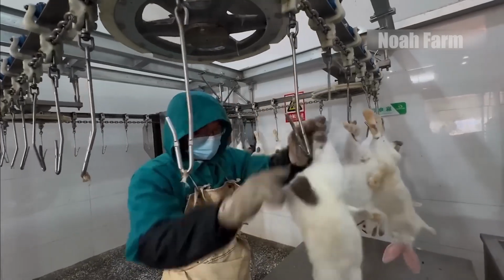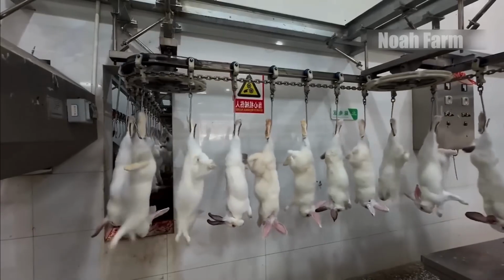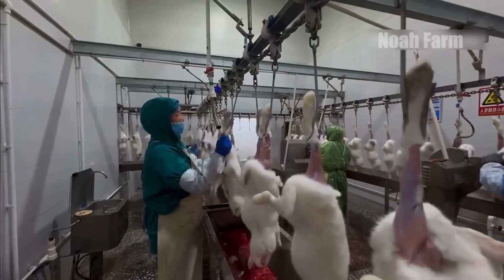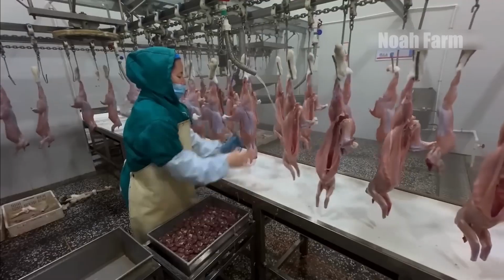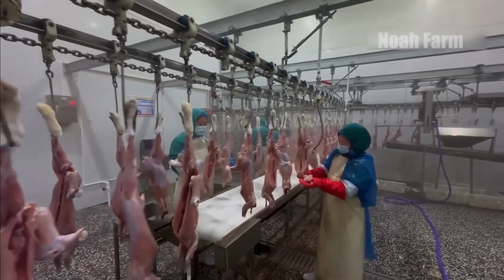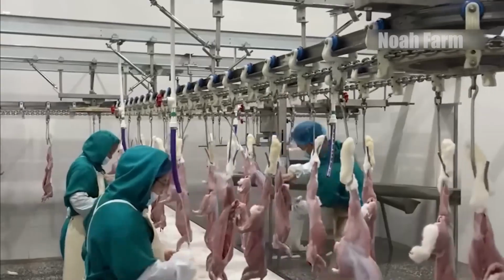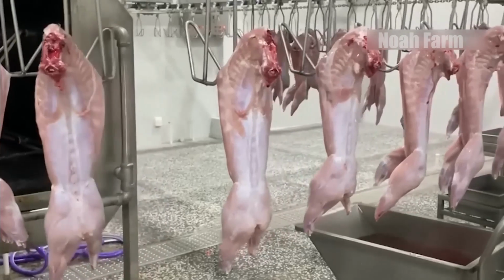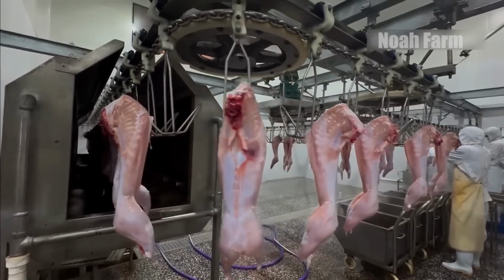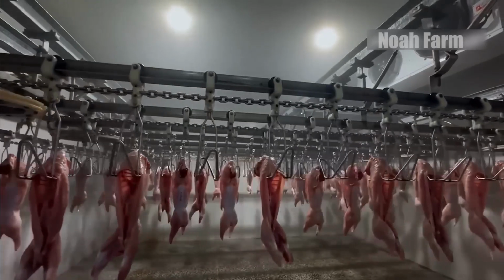The rabbits are hung on racks by hooking their hind legs onto hooks. This keeps the rabbits in a fixed position, making the cleaning process easier. The rabbits are eviscerated to remove all internal organs. Organs such as the liver, heart, and lungs can be retained for processing or sold separately, while other parts are treated as waste.